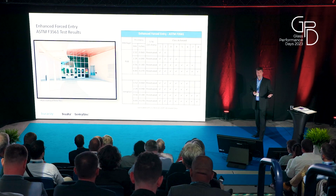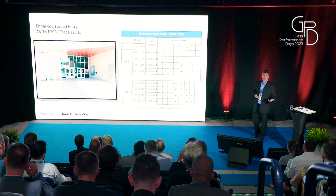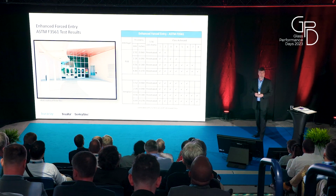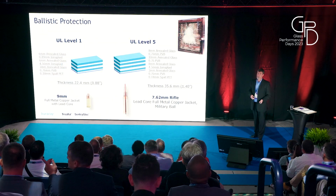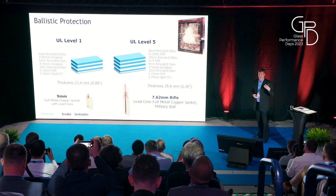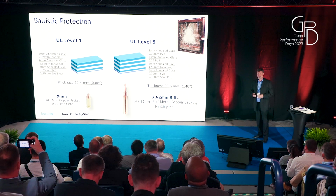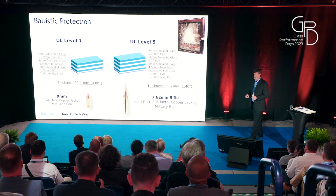So when you're trying to go for the lower level, 1.52 millimeter does well, but when you want to get to the higher level, level 8, then you need to be looking at 4.56 or 6.84 millimeter. For ballistic protection, the sky's the limit based on what type of ammunition you're trying to prevent or to stop. So it's typically going to be a multi-layer laminate. If you need spall or no spall, you can add a spall liner towards the interior side. So again, it's just going to be based on what level of ammunition you're going for.